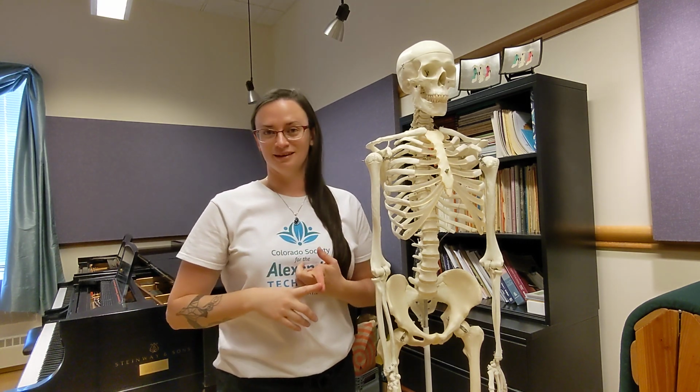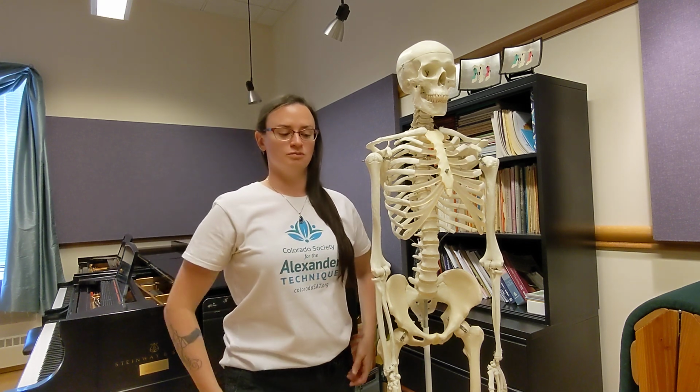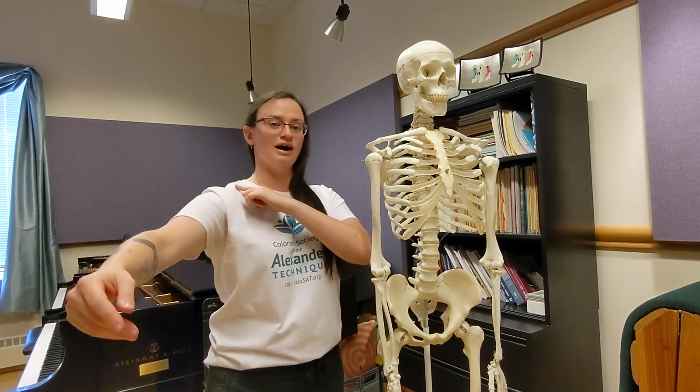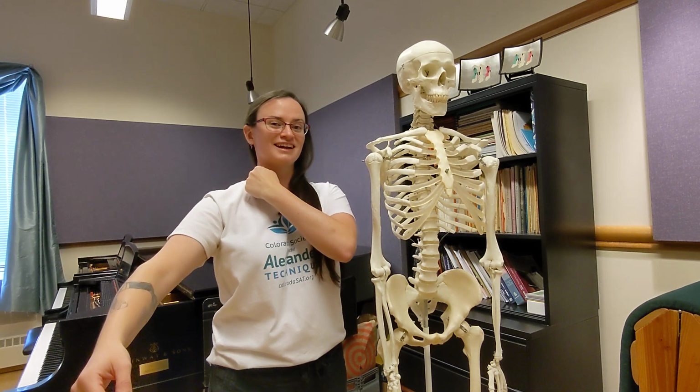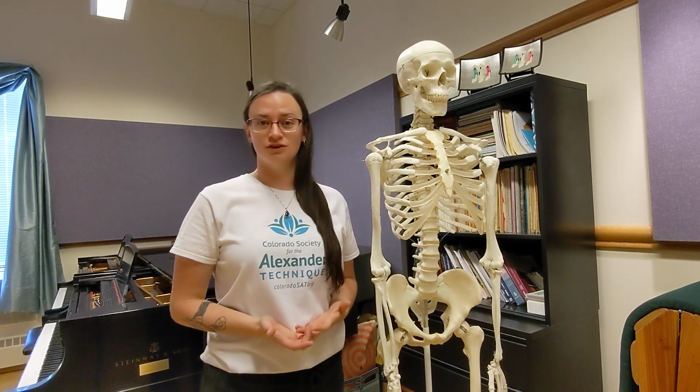So we work with bending. We work with kneeling, we work with squatting. We work with being able to raise the arm without having to pull in the neck and the shoulders. And that's one of the things that actually can be really quite difficult for people.